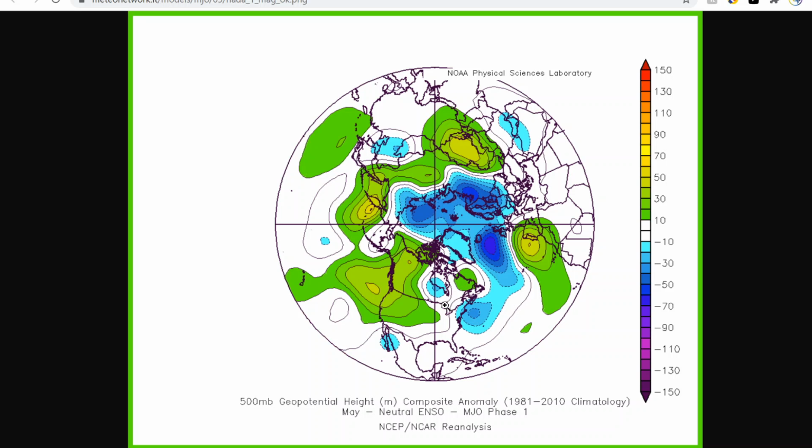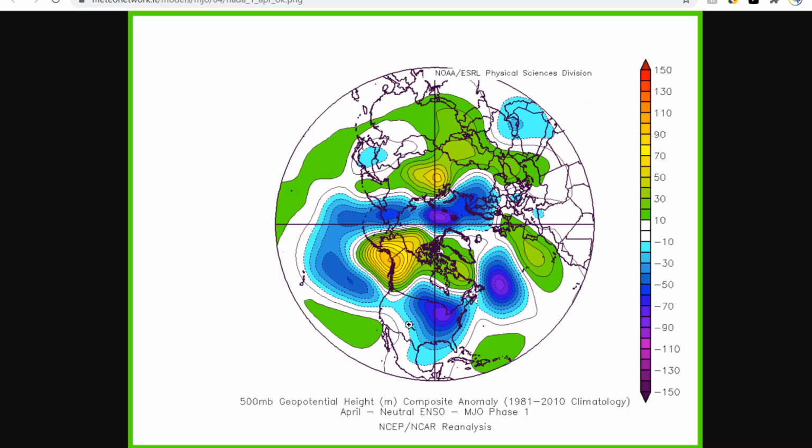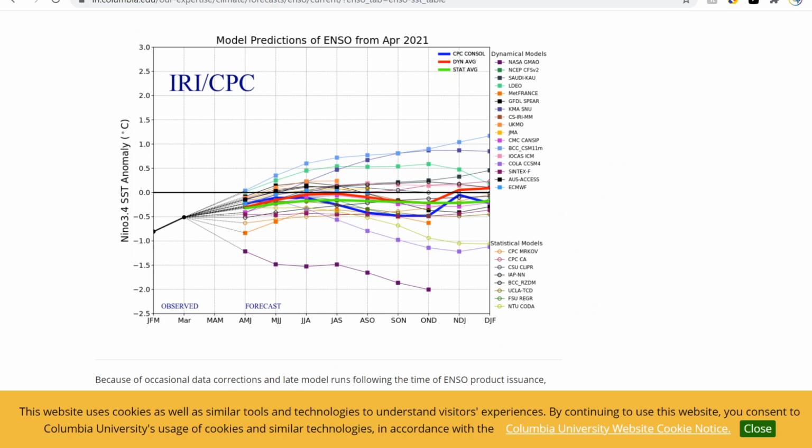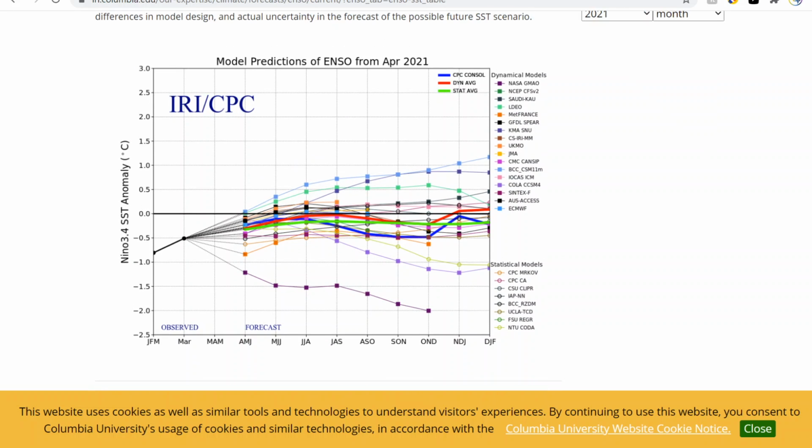And here is phase 1. This is for neutral ENSO conditions. This was for April. Let me check. Oh, this is for May. All right. So for May, that signature definitely does weaken a bit, as you see that polar jet really retreating to the north and a warm, hot, humid air mass taking over. But nonetheless, you still have an area of below average heights right off the Northeast, and so that is something to keep in mind. And finally, before I wrap up this video, let's take a quick look at ENSO.